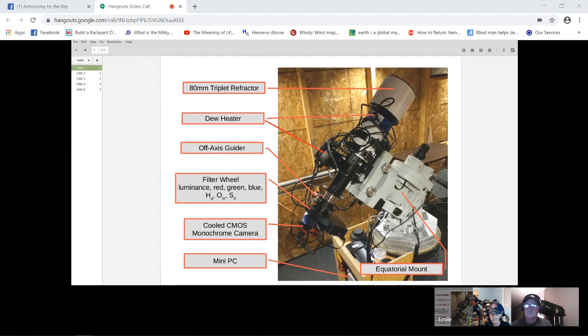In the case of the Rosette, I was only using the hydrogen alpha filter. It's a narrow band filter that only lets pass the light at a certain specific wavelength that's caused by hydrogen being excited.